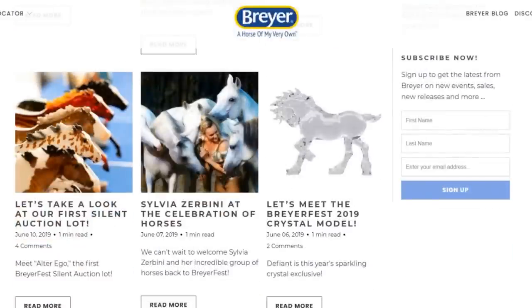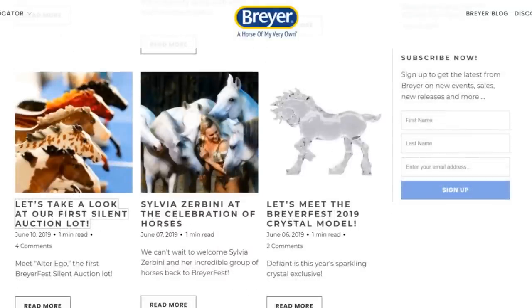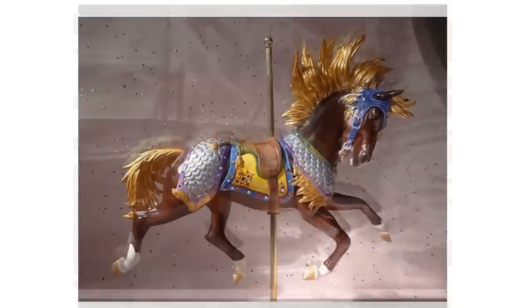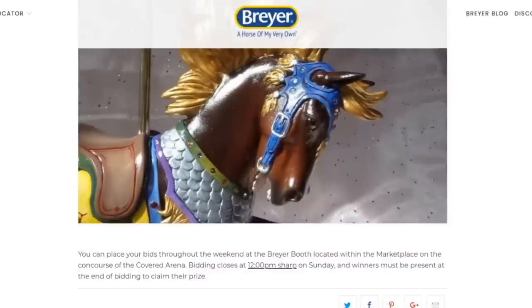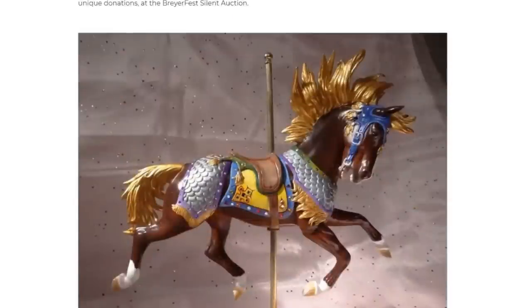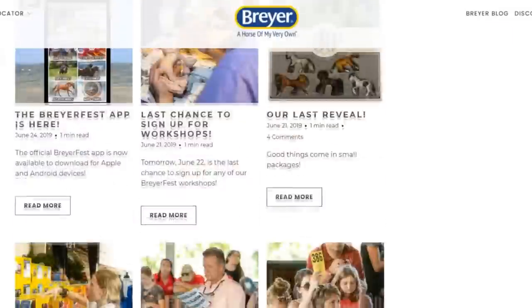And I know there's that resin carousel horse on here somewhere. Is it this one? Let's see. Oh, my internet all of a sudden just didn't want to load. This guy is really cool, or gal, I don't know. Carousel horse. I do like carousel horses. I'm actually planning on doing some carousel horse stuff at some point. But this one is really pretty. I don't plan on bidding on it though, because it's going to go way out of my price range for sure. But it's cool, and I love that they have the silent auction with models like that, done by different people.